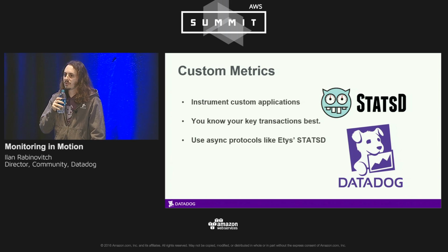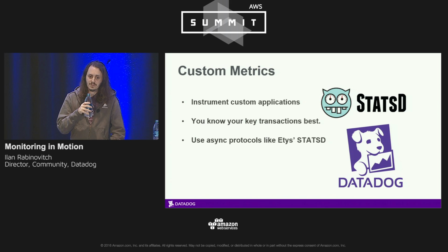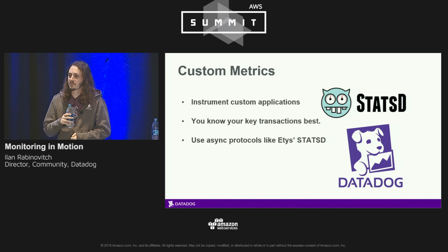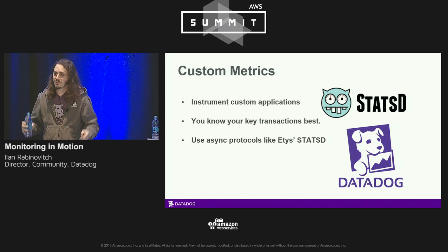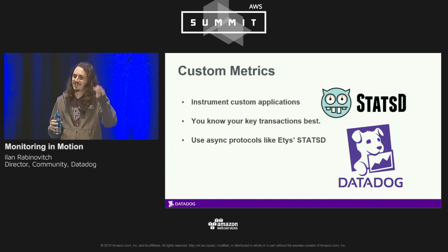So what we've seen a lot of our customers doing, and what we encourage folks to do, is to start finding those key transactions and instrument your applications with them. We offer a bunch of SDKs around doing this, but there's also open source tooling out there, as well as standards-based tooling, whether you're doing this via JMX or WMI or what have you. Those are going to be more synchronous calls, something that somebody has to connect into you to get.